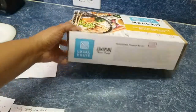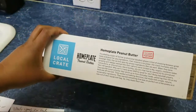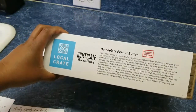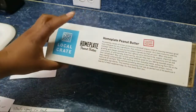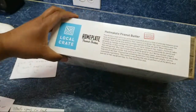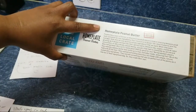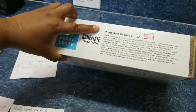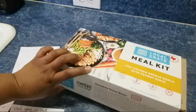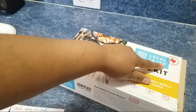The second thing that I noticed is there's a little backstory here on the side, like Home Plate Peanut Butter, founded by a team of young former professional baseball players. I'm not going to read that whole thing, but my point is they got a backstory right here on the packaging, and the purpose of this is to connect with the consumer, so that they can appear to be relatable. And another part of them being relatable is, if you notice right here, it says locally sourced ingredients.